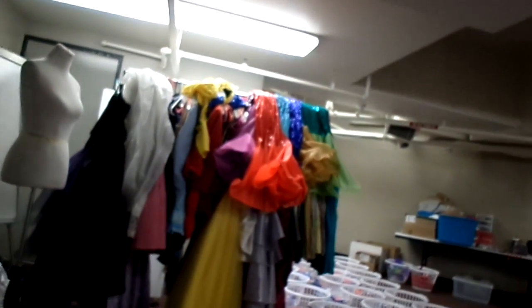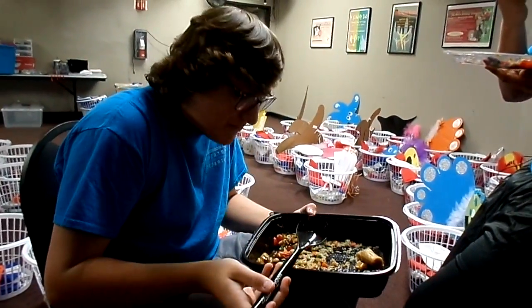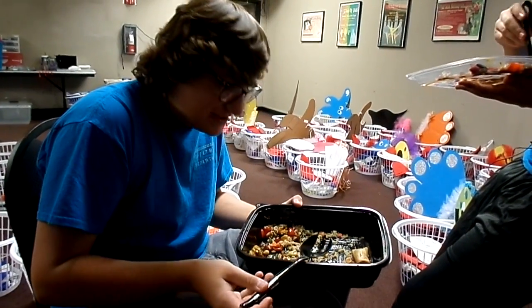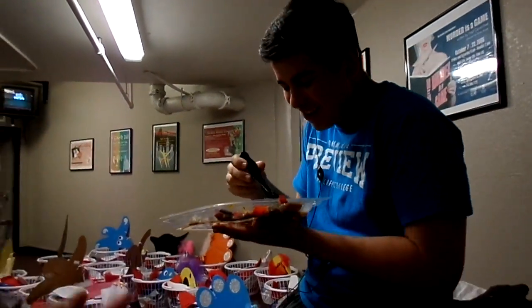Day one in the theater. We got all these costumes. I just finished doing tails. It's blurry, but they're right there. Hashtag hard life of a tech crew member. They didn't have any plates or silverware for them, so they had to share those using tongs. So everybody had to do that. It's almost like a mother bird feeding its babies.